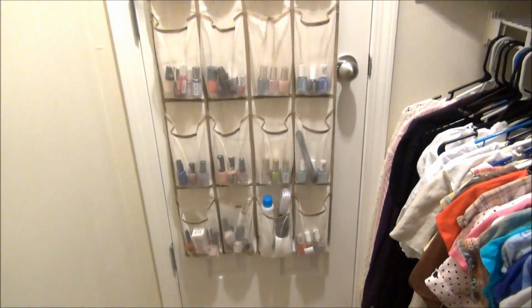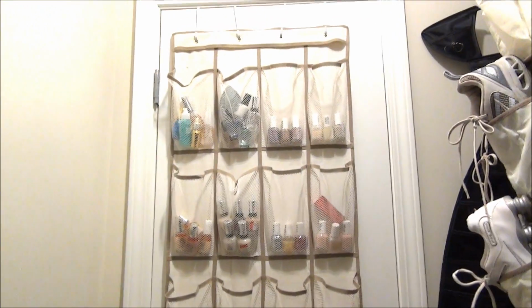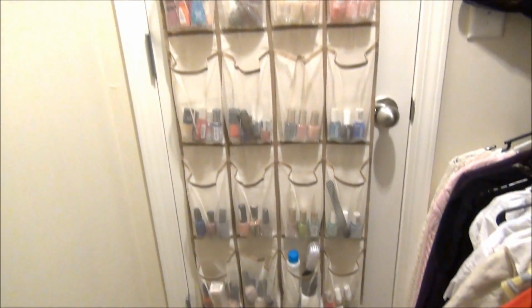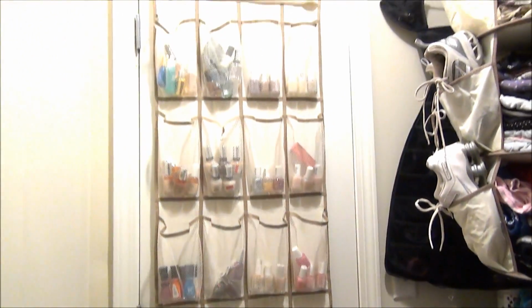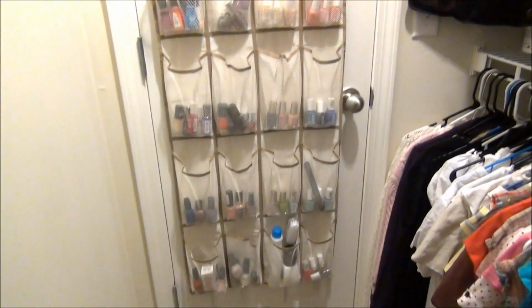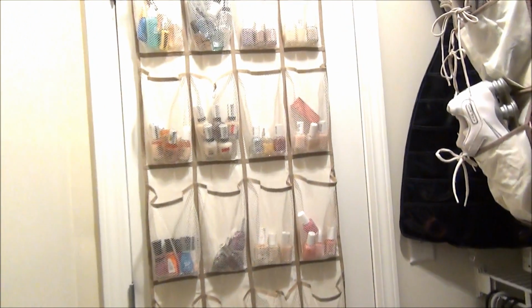I absolutely love the way it holds my nail polishes. I'm sure I'm going to be using this for years to come because I love this way to store my nail polishes. As you can see, I do have quite a few nail polishes that I needed some type of organization for, and I found it. This works beautifully.